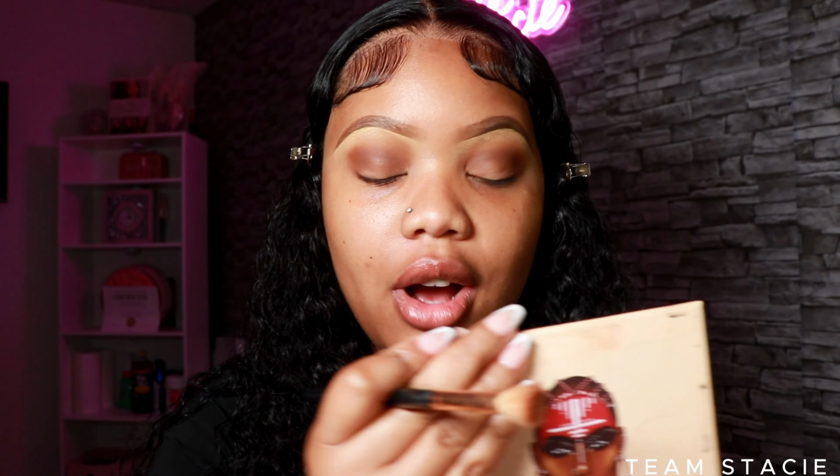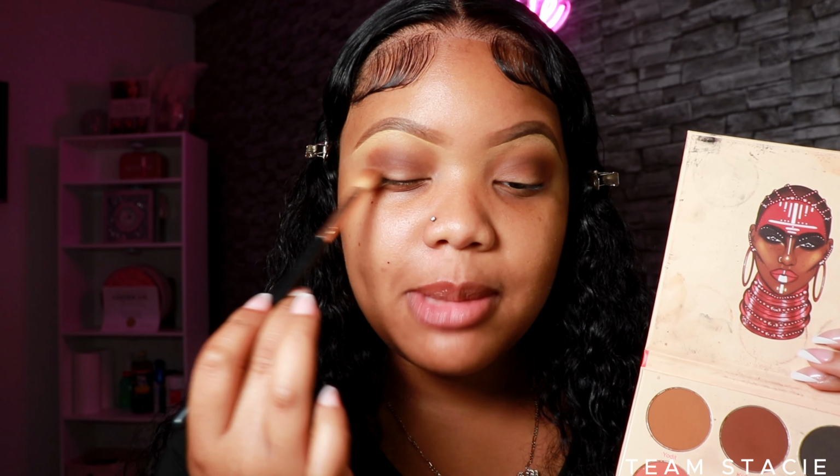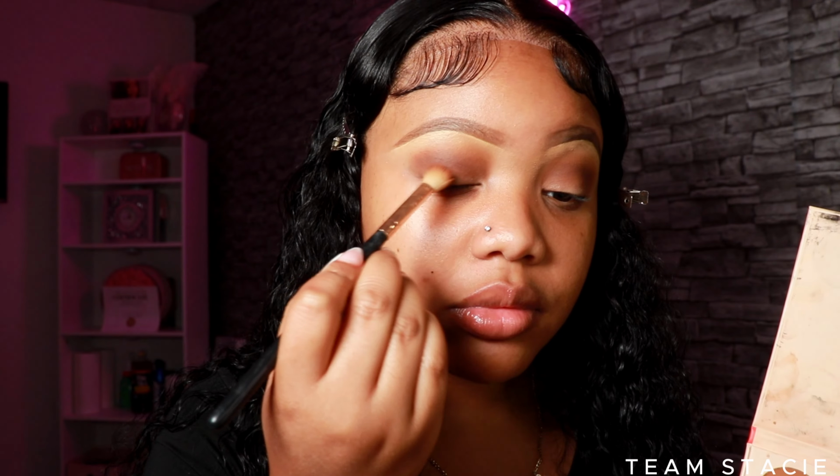So next up, I'm gonna also bring that same deep shade down to my lid. We're gonna try to leave the space a little bit open because that's where we're gonna add that halo kind of vibe.